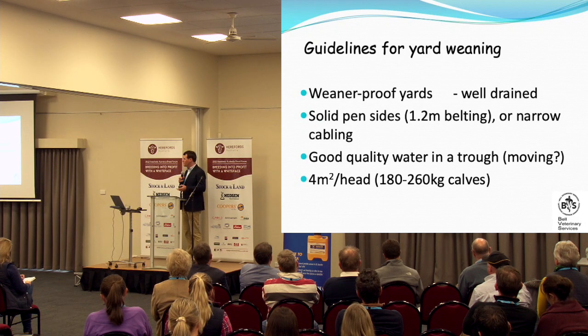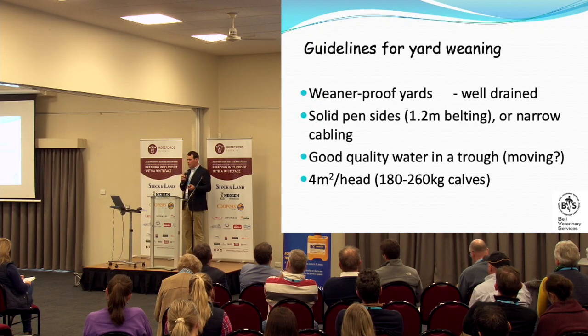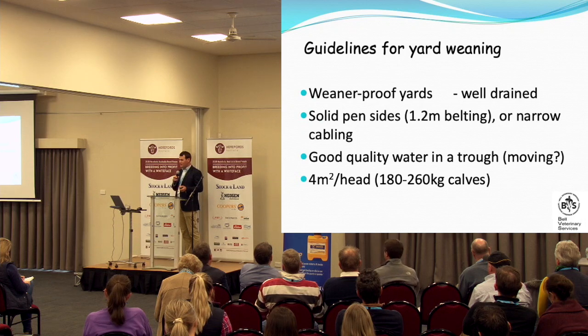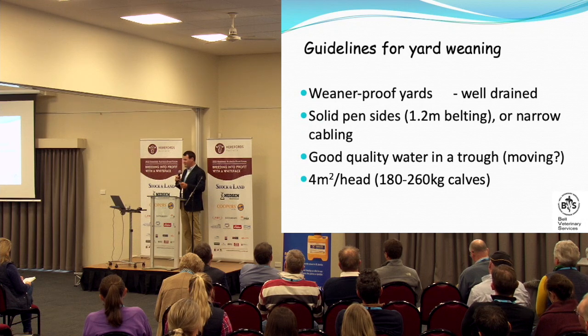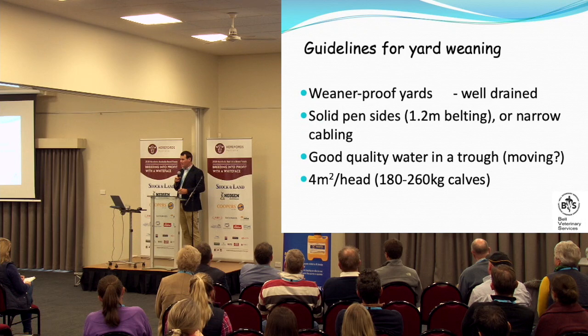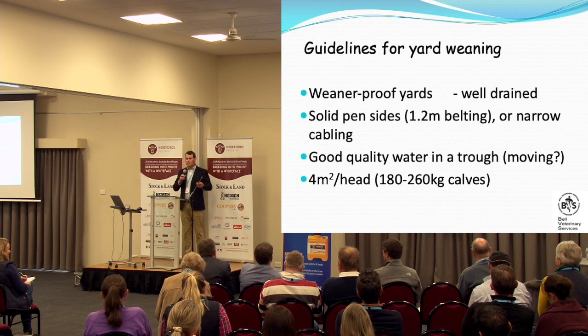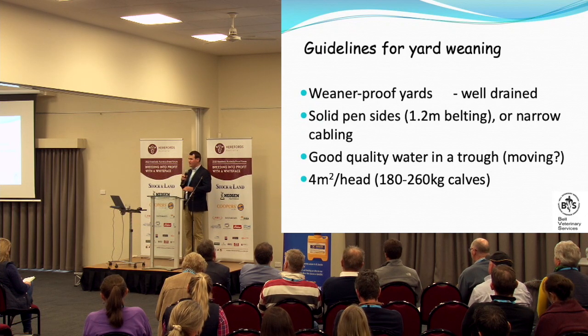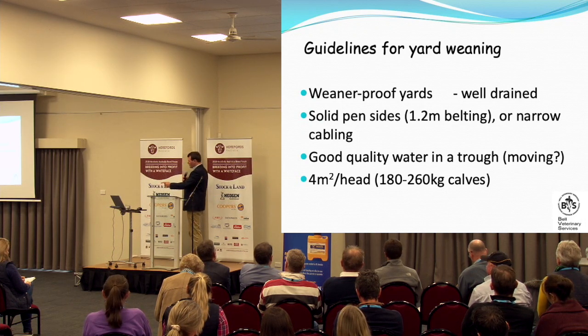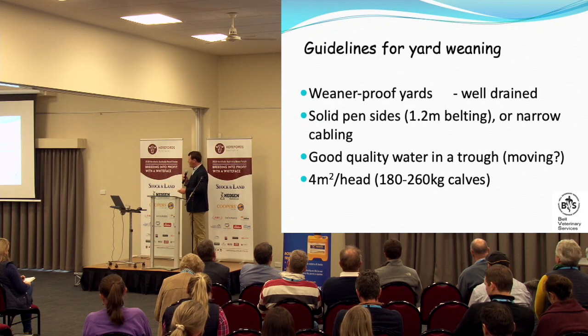It's got to be clean, it's got to be sexy. Now, I get really queer looks when people say, hey, Lockie, you want us to make the water sexy? Yeah, I want to make the water sexy. I want them to really enjoy it. I want them to get in there, I want it to see it move. If you ever clean out a water trough and watch what the cattle do once you clean that out, they love that. They really get around it. So the more we move it, the more we clean it, the more sexy we make that water. You will drive water intake by making water sexy, okay? I'm not mad, promise. 4 metres square per head is about right.